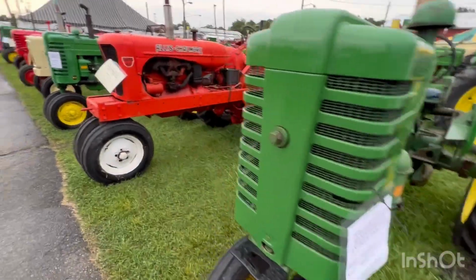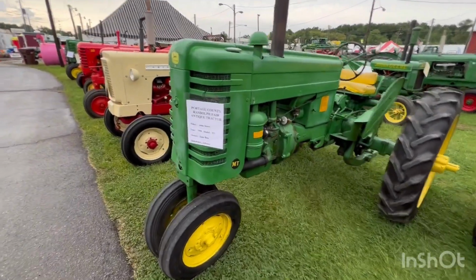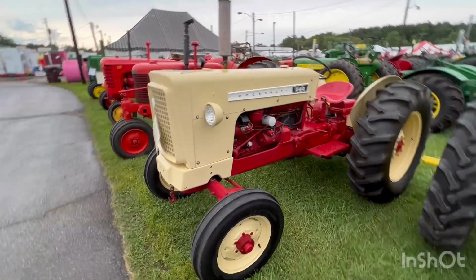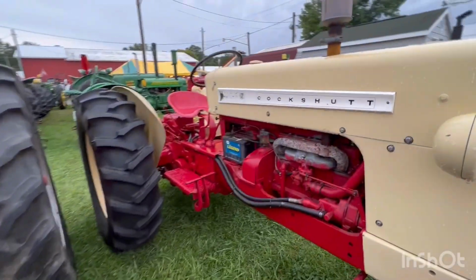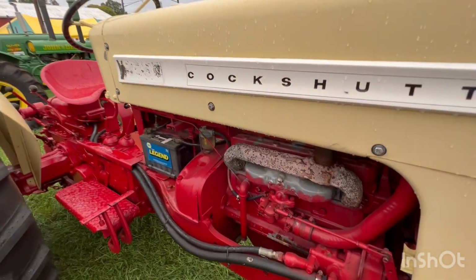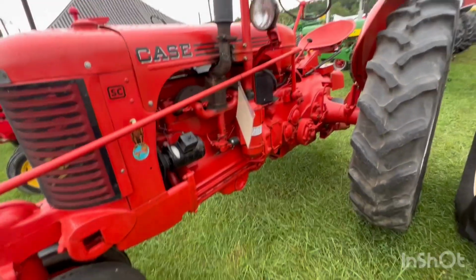Got a little MT here, WD-45. Love these little MTs. They're cute little tractors, one-plow tractors, Cockshutt tractors, Canadian models. Really, you see on the Olivers, there's some friends. I see on the Olivers they get these name spears from Cockshutt because White Motor Company bought them in '61.